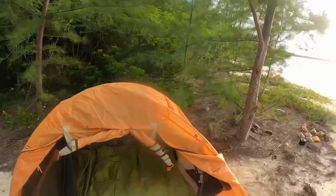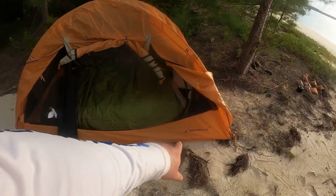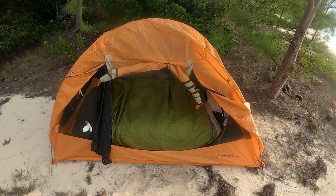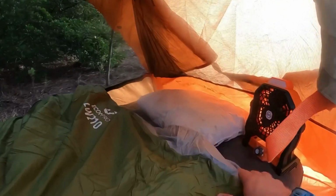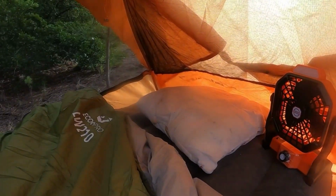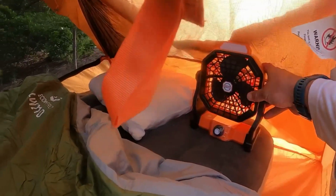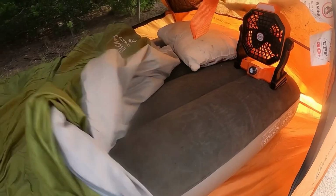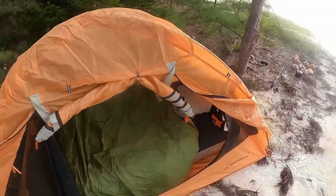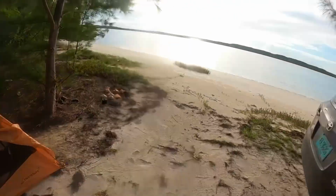Here's my crib. It's gonna be a short episode. We've got our 2-person Naturehike cheap Amazon tent here. We've got our extra cheap sleeping bag. I think this cost $8. This is a throw pillow that has been in my house for about, I don't know, a decade and a half. My battery fan, and of course, the Intex nice and comfy air mattress. So, we got that all set up. We're right here on the beach. Got the little RAV4 right next to me.